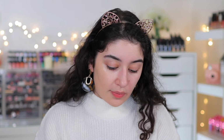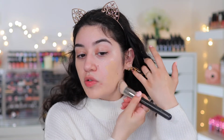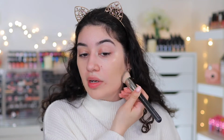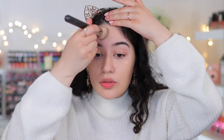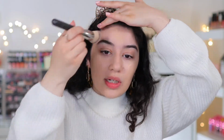I'm just going to do another pump. I like to build up my foundations little by little. I don't know if you guys have noticed by now, I always start with a small amount. This is actually quite dark, but that's my little trick. I always go in with a very light amount. I don't dot it all over my face. Sometimes I do, but I like to do one side at a time. I'm just going to do my forehead. I always love doing my forehead. I don't know why, it's just super satisfying.